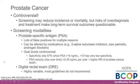Prostate cancer. So this one's a big one. This one's controversial. And the screening may reduce incidence or mortality, but the risks of overdiagnosis and treatment make long-term survival outcomes questionable. And so there are two screening modalities you'll hear about in the context of prostate cancer. First is the prostate-specific antigen, or PSA. And the problem with PSA is it has lots of false positives for multiple reasons.